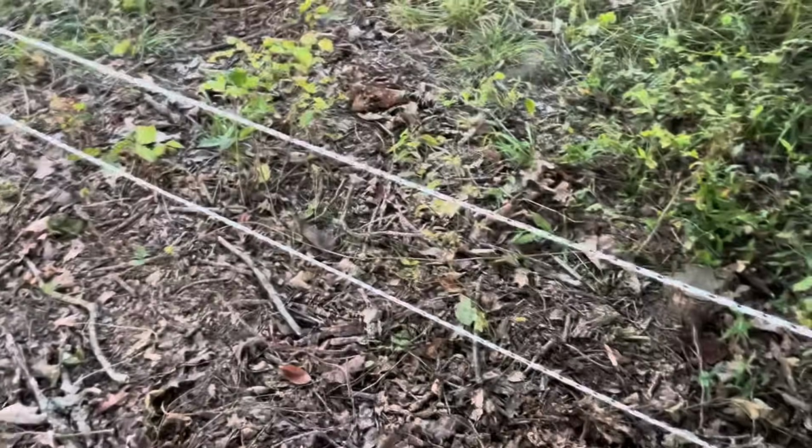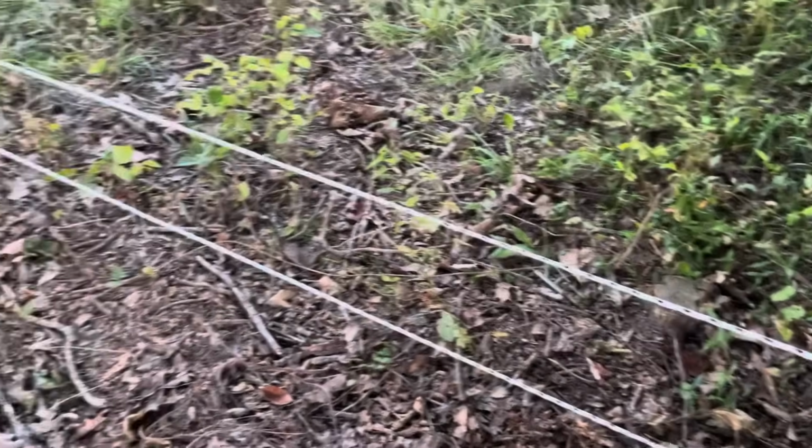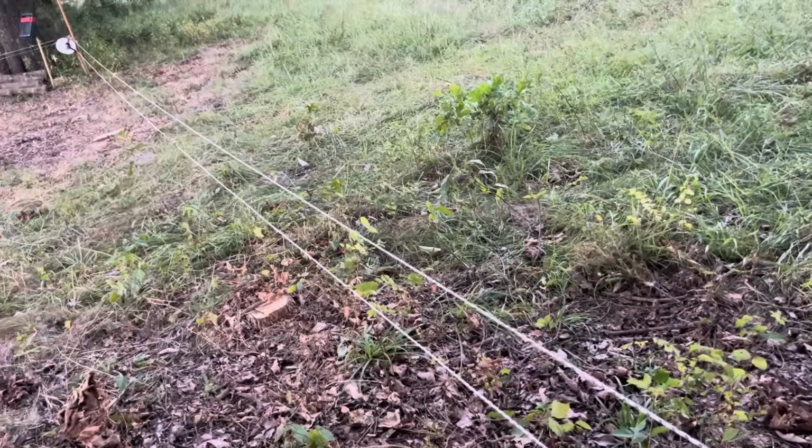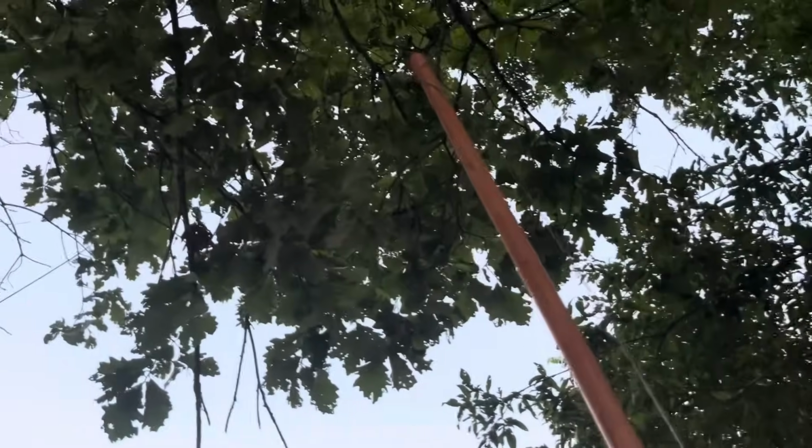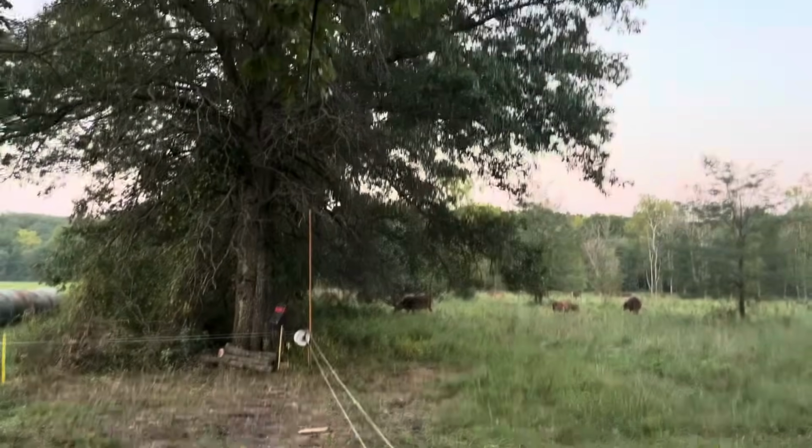Just for the gate here, I told Isaac, I'd feel safer if we just put 2 in here. And so we did. I don't want my cows getting out. And we came up and over. So there's our fiberglass post going up, over to that one, and down.